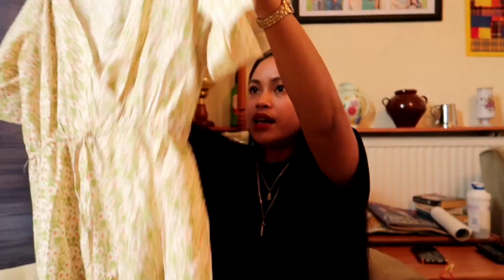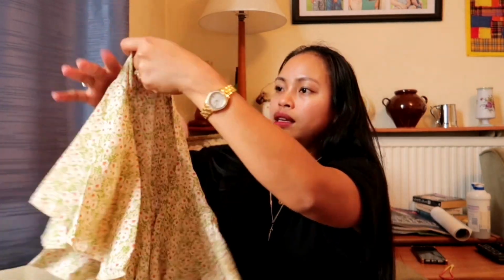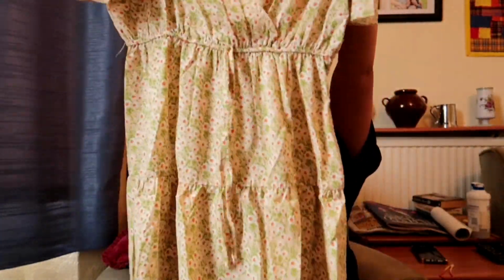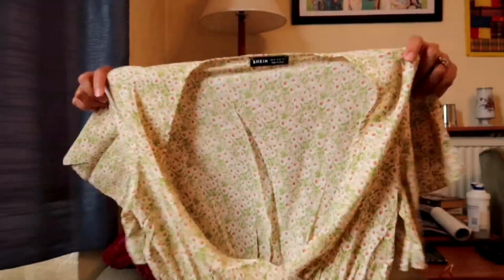So yan, maganda rin yung kanyang tela, malamig. At like I said, pag nagsuot ng nude undies, okay lang. Hindi siya masyadong nagpapakita. So yan, maganda rin siya. I'm gonna rate this one 9 out of 10. Really nice dress. Yung length niya hindi masyadong mahaba at hindi masyadong maiksi.